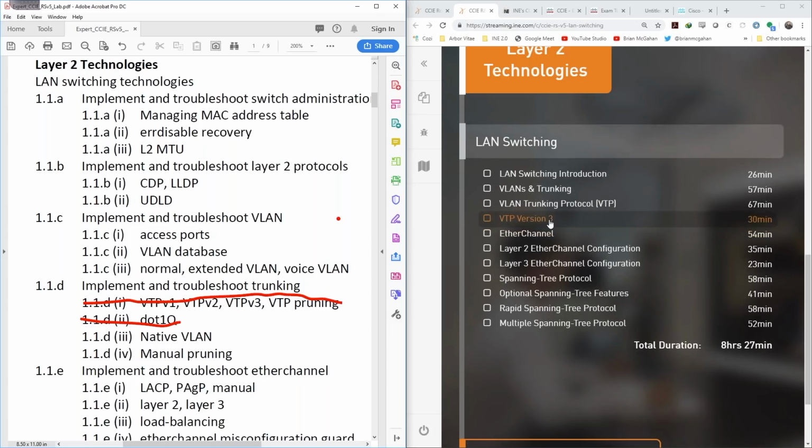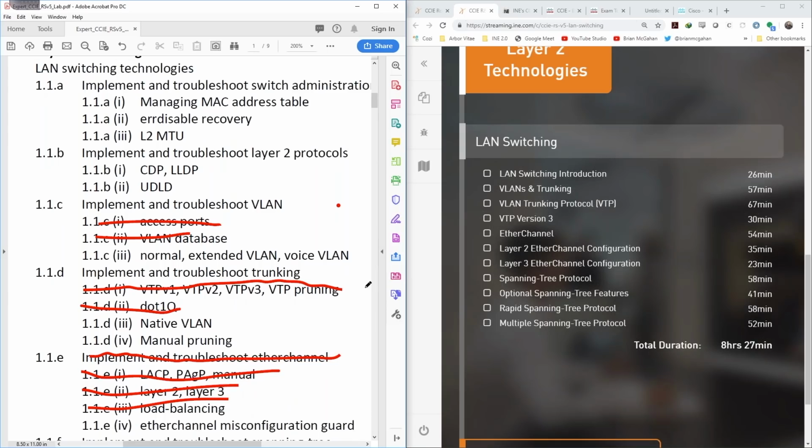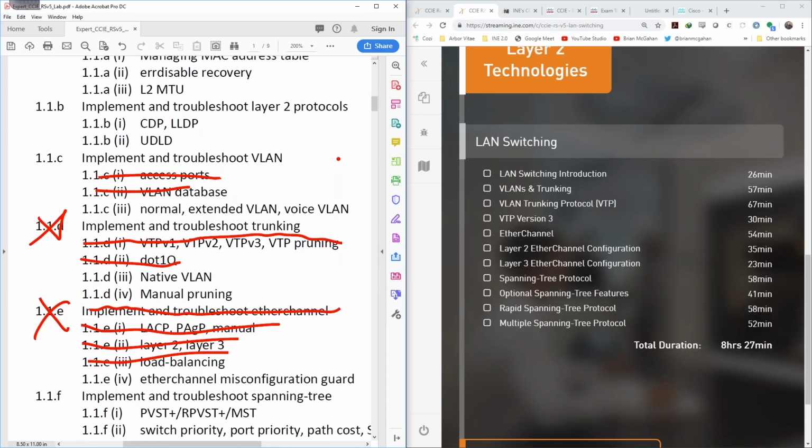VTP version 3, VLAN trunking protocol, VLAN access ports, layer 2 EtherChannel, layer 3 EtherChannel. Okay, so that's going to be implement and troubleshoot EtherChannel. Okay, EtherChannel load balancing will be in there. Okay, so basically we'll just say 1.1E. So 1.1D we got. Implement and troubleshoot VLANs, yes.